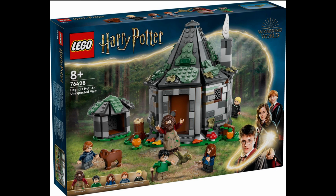And so on to probably my favourite of the wave, Hagrid's Hut. So we get 2 new animal moulds in this one. We get Fang finally after all these years. I'm not a huge fan of the mould, if I'm honest, but it's nice to have a Fang. And a brand new Norbert.